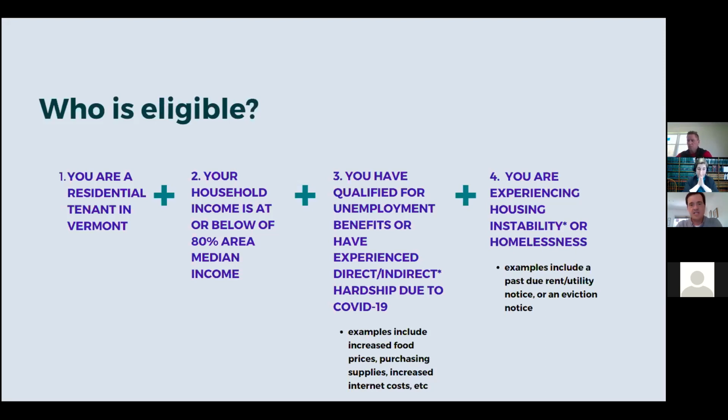Tenants need to have experienced a hardship due directly or indirectly to COVID-19. The financial hardship can be anything from increased food prices, purchasing supplies, internet, anything where the price has gone up. There really isn't anybody who has not been affected by COVID-19 financially. So the idea is that they can self-attest to this. They can provide documentation. As they select in the portal what the tenant's area of hardship is, they can also provide some backup for that.